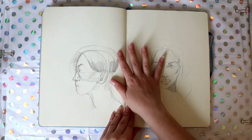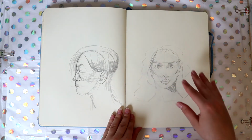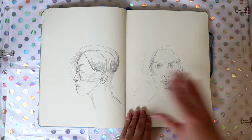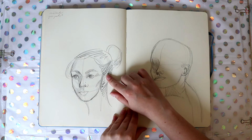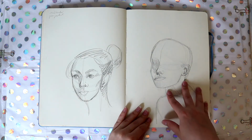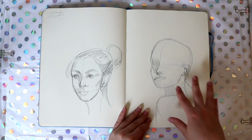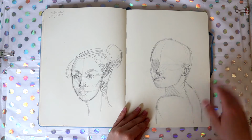You may be familiar with this spread. I drew these heads for my Czech video about drawing the base structure for your portraits. I'll link the video in the info cards. Here is the 3/4 look for that video and an abandoned drawing of Ariana Grande. I chose a bad reference picture and I gave up, obviously.